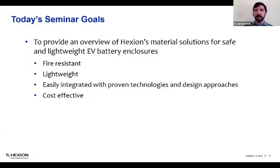Rather than a table of contents, I really would like you to walk away with maybe one or two key lessons learned. And if you were to walk away with one thing, it would be understanding the requirements of battery enclosures. I've listed some high-level key points I'd like to make today, about the nature of these battery enclosures, the need for fire resistance, why they should be lightweight, and how they can be designed in a cost-effective way. So we'll come back to that at the very end.